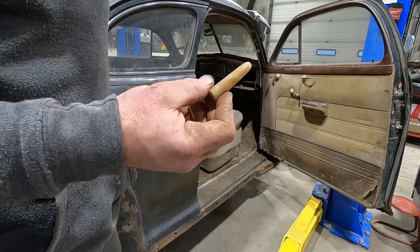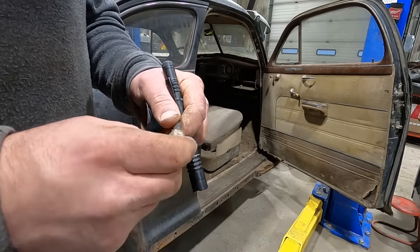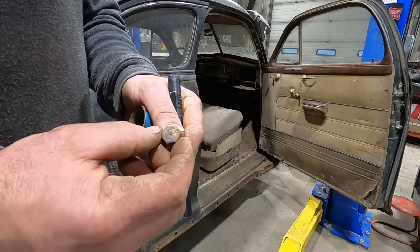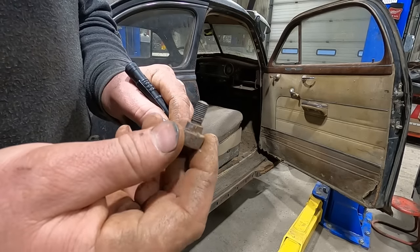Found the handle for the 3-speed shifter. We need some JB Weld though. I found 3 of the 4 hood bolts. I think they're like a 5/16 bolt with a 5/8 head on it, and then they got that shoulder, and that rides on your hood hinge. GM was notorious for these.